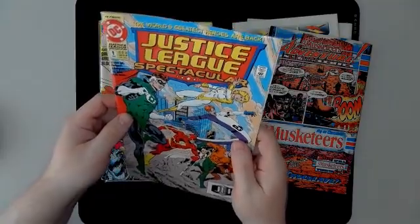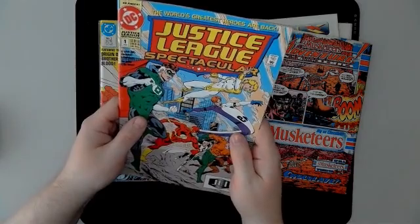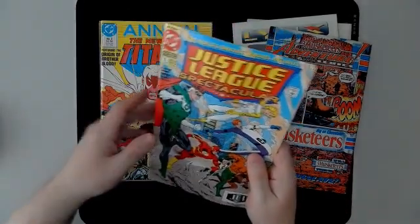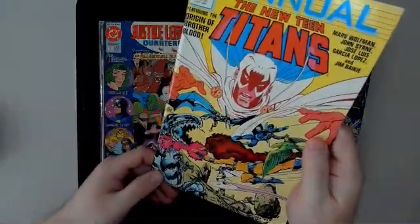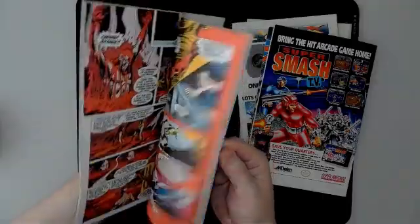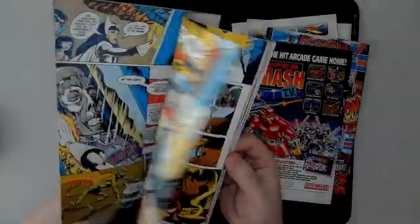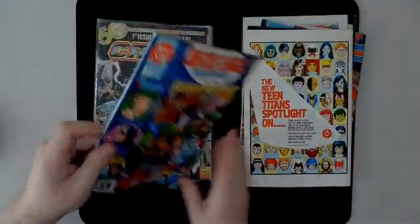Got Justice League Spectacular, it's a one-shot, issue number 1. I think the specific thing is this is actually the variant cover of this, like a connecting variant. This one doesn't have any really spine wear or anything like that. We got New Teen Titans Annual number 2. This is cool. And there's one of these books that I picked up, I don't know which one it is, that has a special insert. I mean, look at how clean that is. And none of these books were bagged and boarded or anything like that.